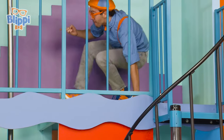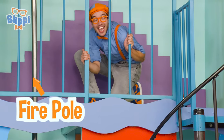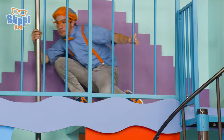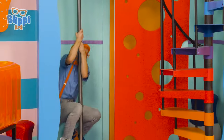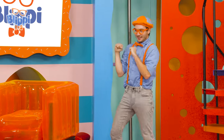Whoa, look at it. It's a real-life firefighter pole. Hey, let's slide down to the bottom. Okay, let's do it on the count of three. Are you ready? Okay, here we go. One, two, three. Whoa, I'm a little bit dizzy after that.